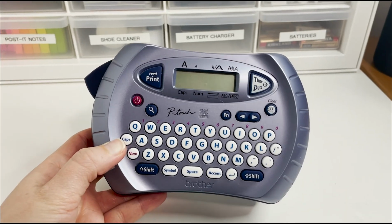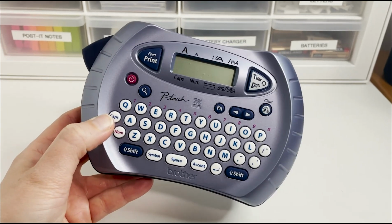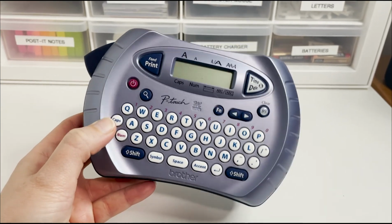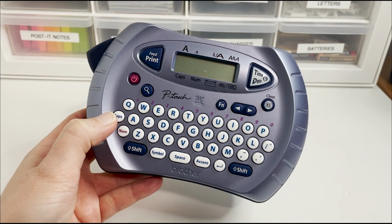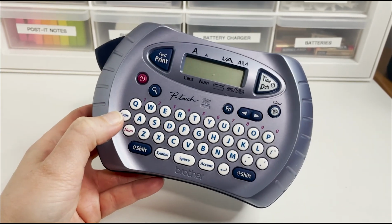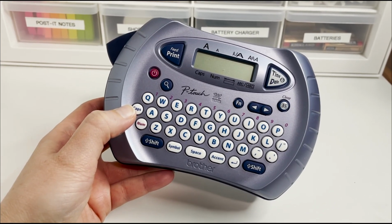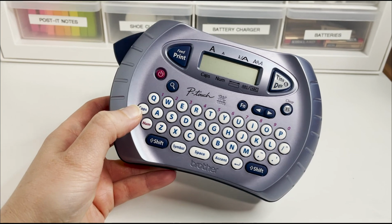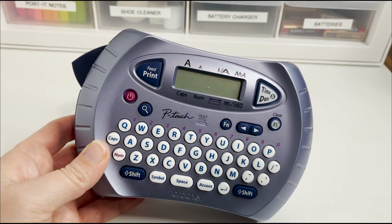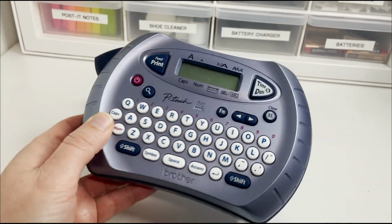Here I have my labeler. I specifically picked this one because it can do large print labels on top of just normal print labels. It uses a simple sans serif font that's easy to read as well. So you can type all the letters on here. You can do numbers, and it's just super easy to type whatever you want, and then you print it out and you pull off the back and then use the label that way.